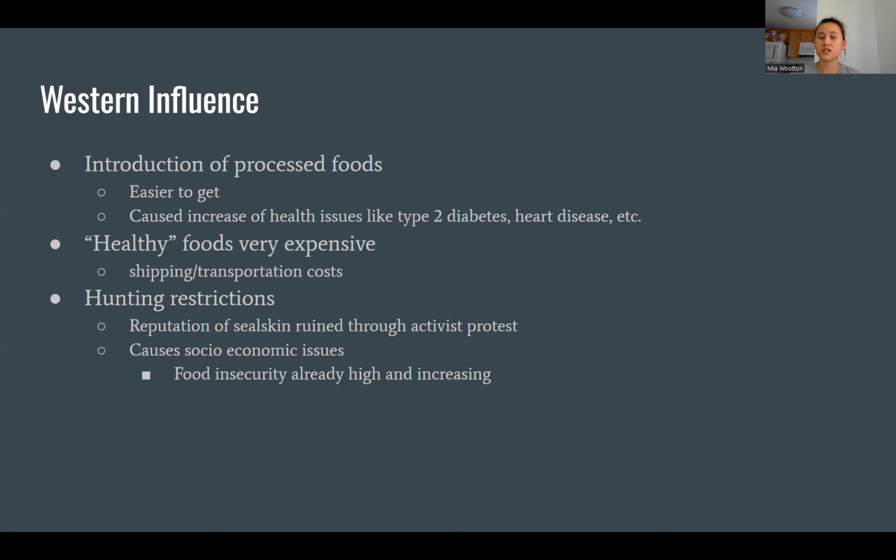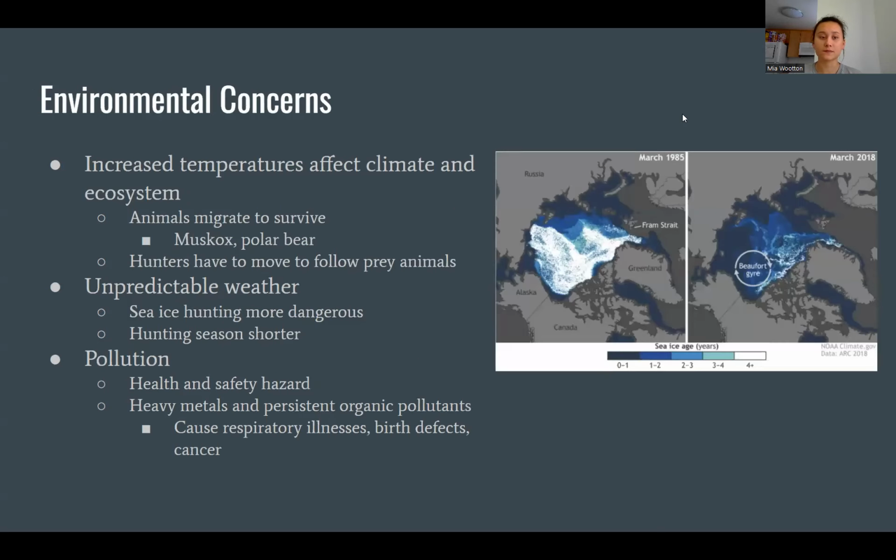There have also been hunting restrictions, such as the reputation of sealskin being ruined through activist protest of seal hunting. And because of this, it causes socioeconomic issues for the Inuit people, as selling things like sealskin and animal products that they create is a big part of their income. And these hunting restrictions make it very difficult for them to make enough money to support themselves without hunting.